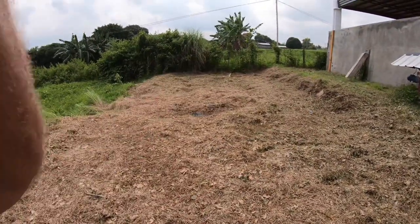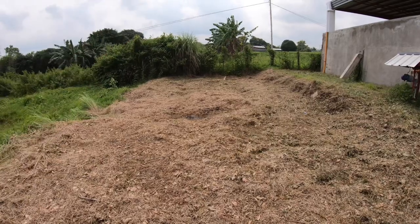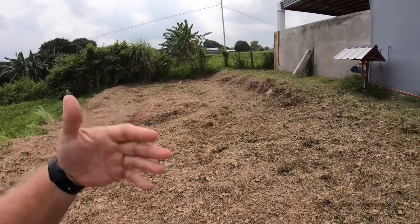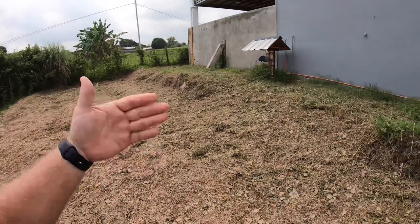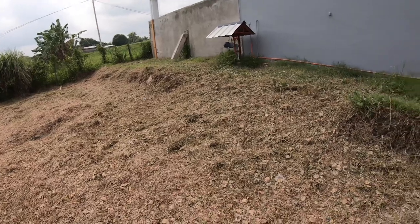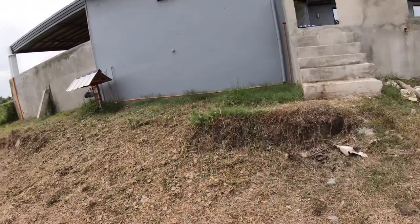And you couldn't see it because of the overgrowth. But now that I'm cutting it all down, I've been able to see. I had to stop using my blade and start using the twine because the blade, after the wire went through my foot, that's when I decided to use a different attachment on my brush hog.